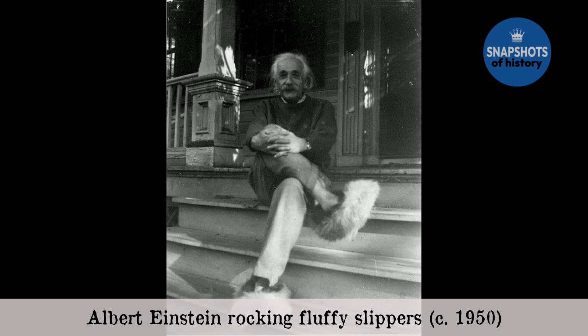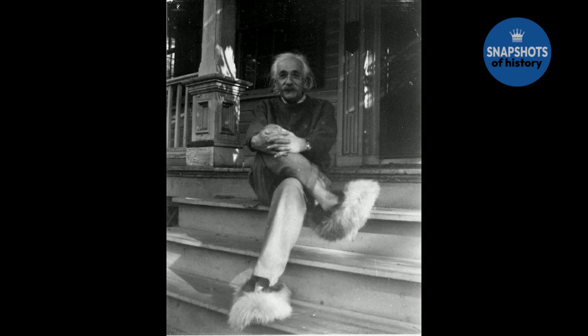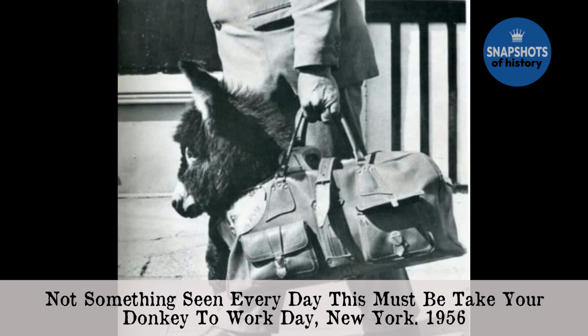Look at Albert Einstein rocking those fluffy slippers. This photo was taken around 1950. This is definitely not something you see every day. Looks like it's Take Your Donkey to Work Day in New York back in 1956.